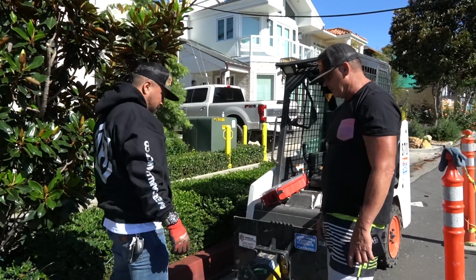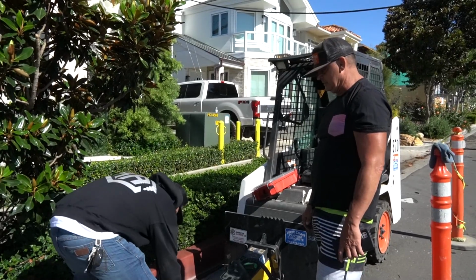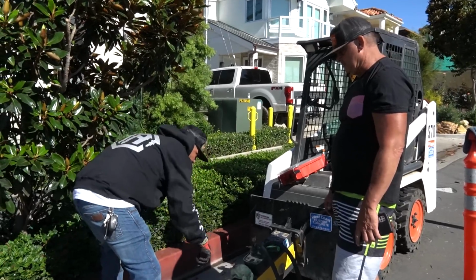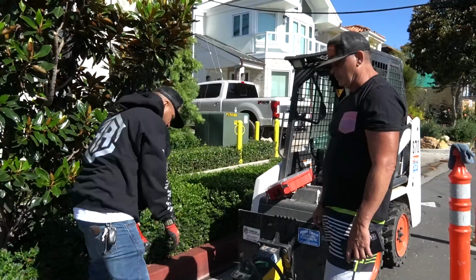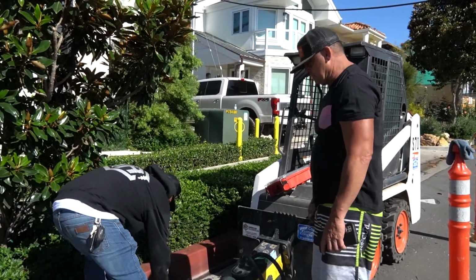Is there any breaker you haven't worked on? I've worked on them all, pretty much. Everything? Everything. Every size? Every size. The smallest, and then they make smaller ones than this, all the way up to 12,000 pound breakers for those big excavators. You want me to lift this up? I can probably get it out.